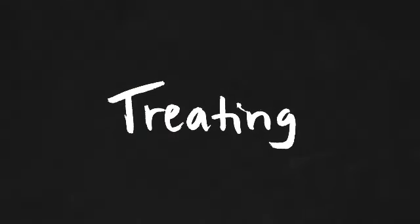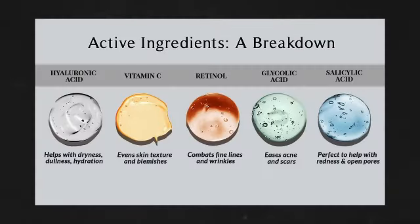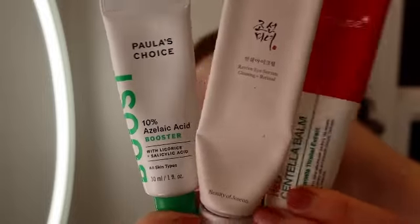Next comes the treatment step, and this is where I'll include any sort of active ingredients that help treat skin concerns, like perhaps vitamin A products for texture or acids for acne. If you have sensitive skin, it's super important to be very conservative with this step. Here are a few products I use in my rotation.